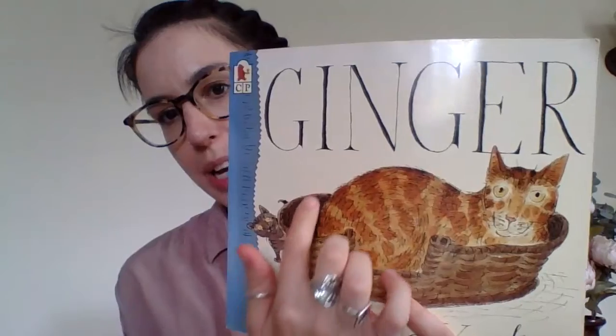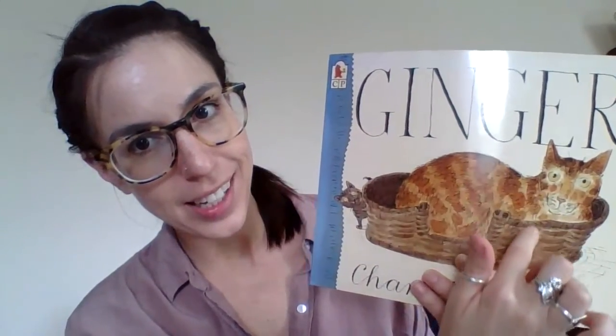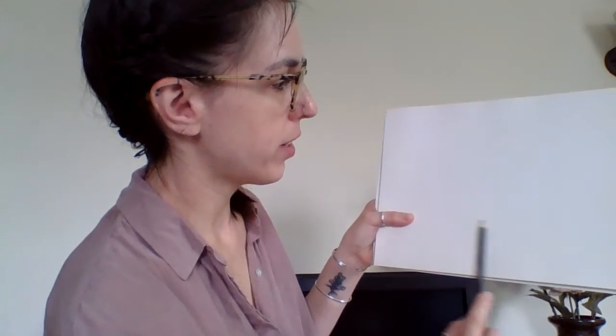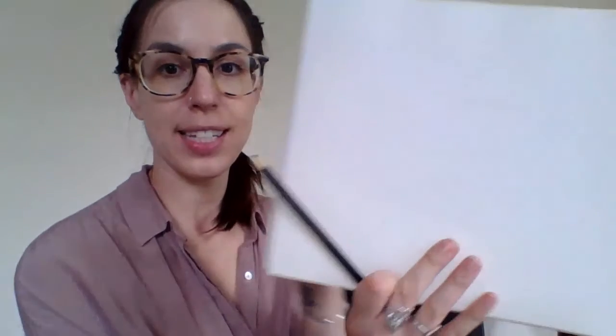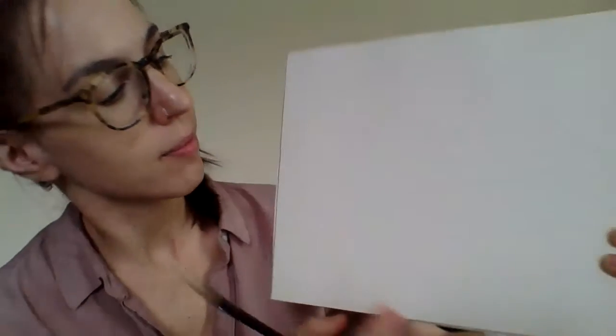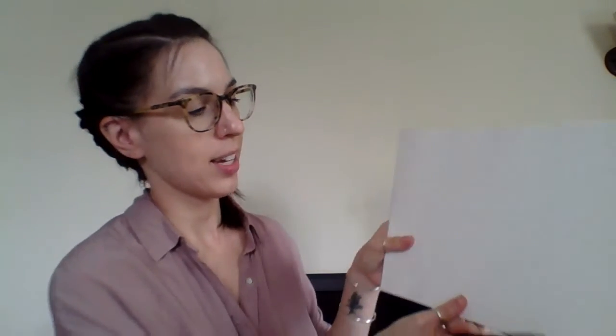So we're gonna start with Ginger's body. And Ginger's body, it's an oval, right? Yeah, so what you're gonna do first, you're gonna very lightly draw an oval on your piece of paper. Very lightly draw an oval like this.